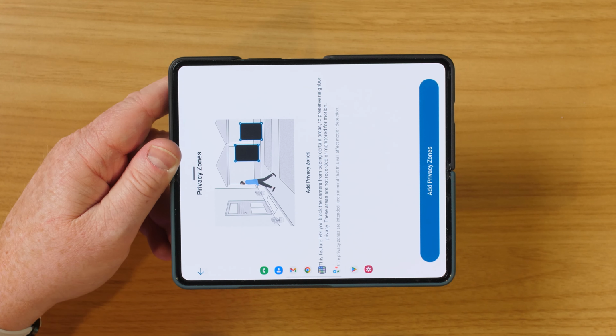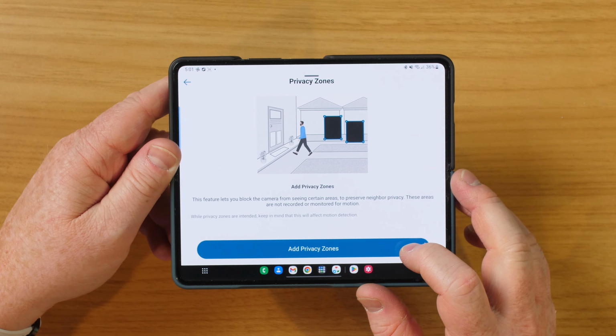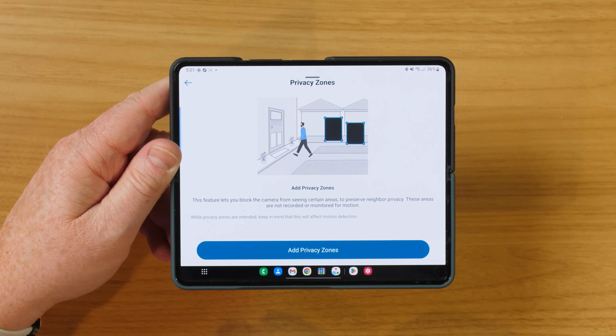And then lastly, you have privacy zones. So here, this feature lets you block the camera from certain areas to preserve neighbor privacy. These areas are not recorded or monitored for motion. So that's really great. If maybe your camera happens to see someone else's yard, you can block out those areas so you won't get those notifications. So those are all the settings we have here in the Eufy Cam 3.